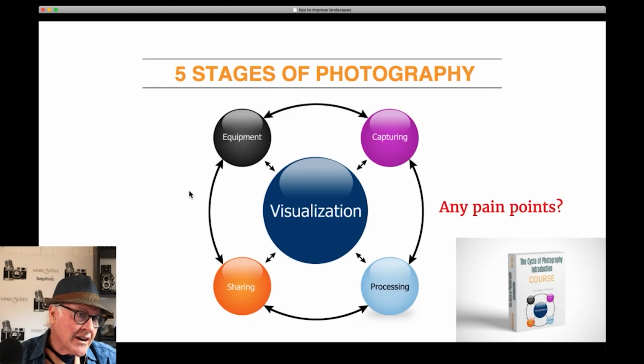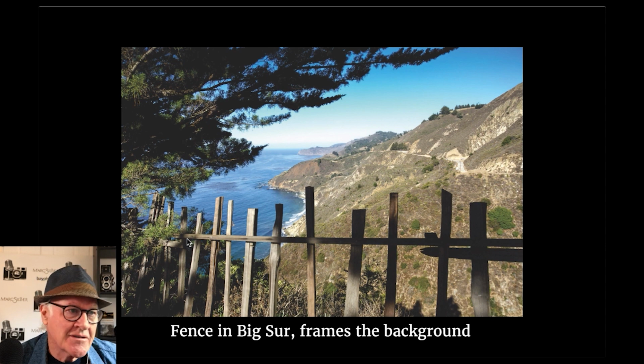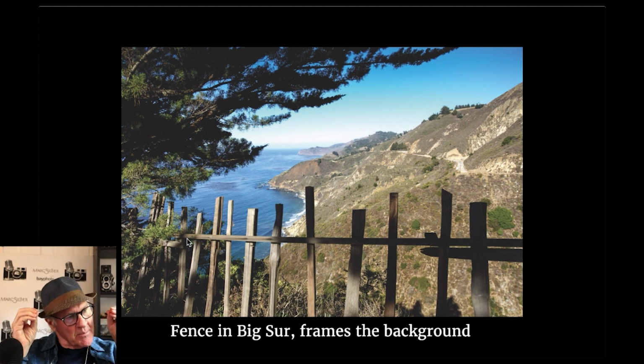Okay, so training your eyes, we get to the 5 stages. I've already talked about that, visualization. Where do we go from there? Well, we go into composition, which is capture. Framing is your basic tool you're going to use over and over again. What framing does is it gives you layers, it gives you contrast, and it leads the person's eye to where you want it to go.